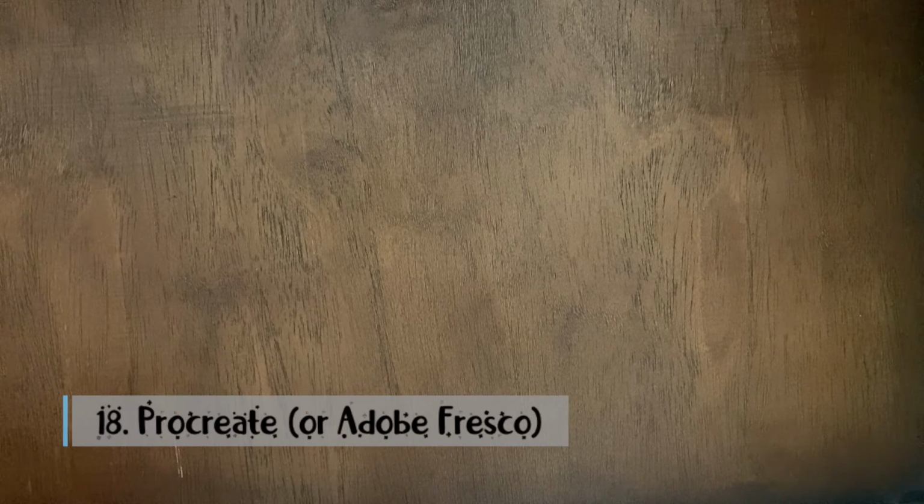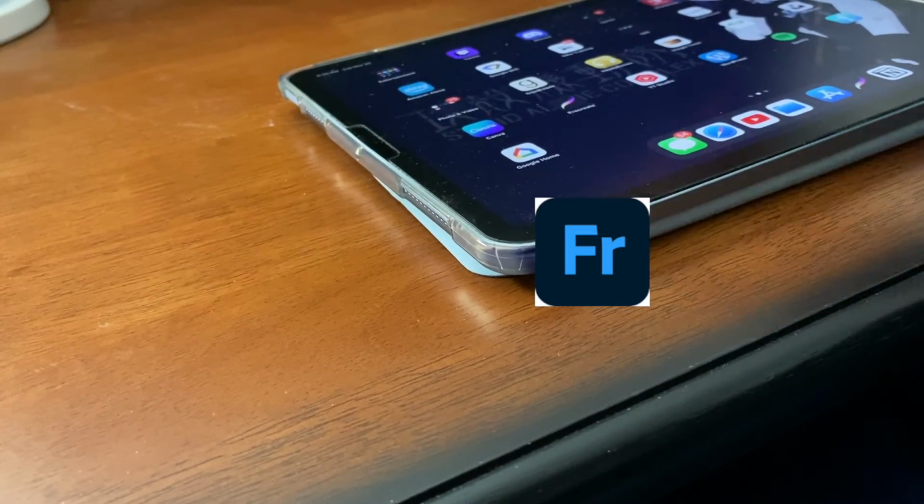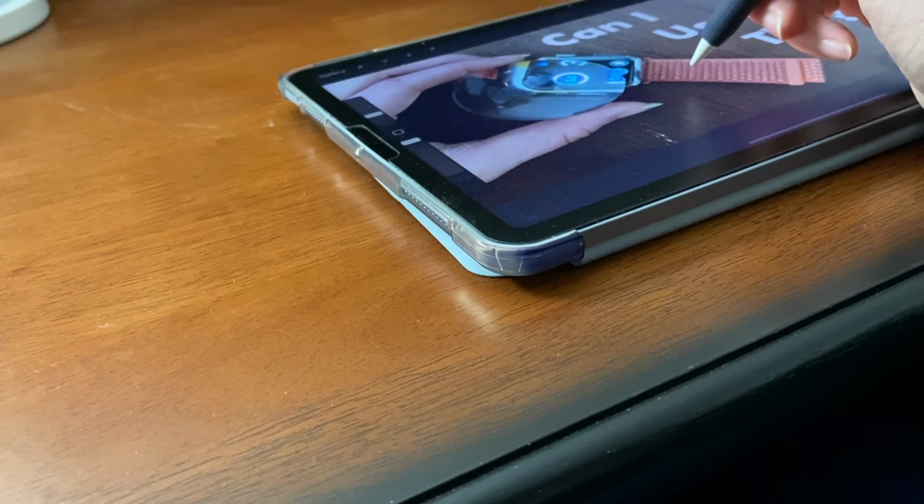Next up, if you have an iPad, Procreate is a great app for digital art. You can zoom in as much as you want to when you're drawing, and it has brushes in basically any medium imaginable. It's incredibly versatile. I use it as much for thumbnails as I do for drawing. The best part is that you only pay for it once and you keep it forever.